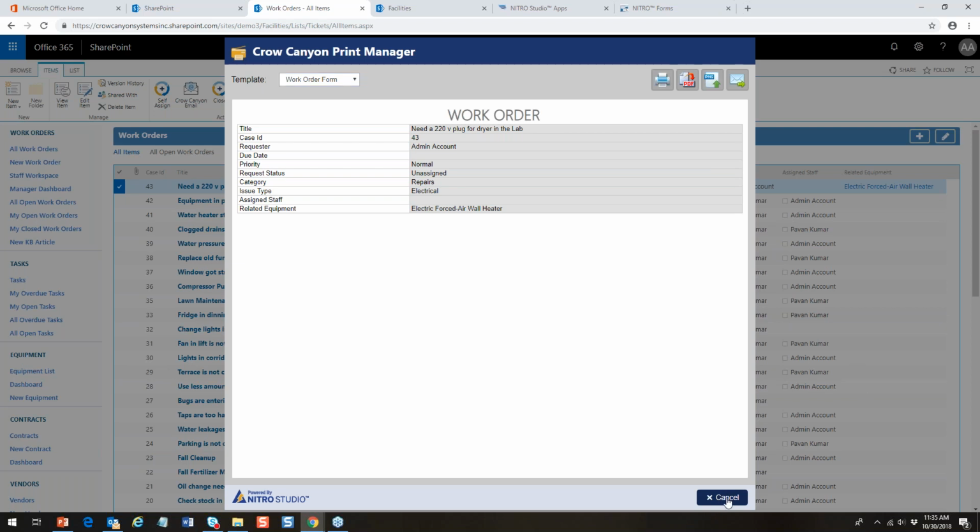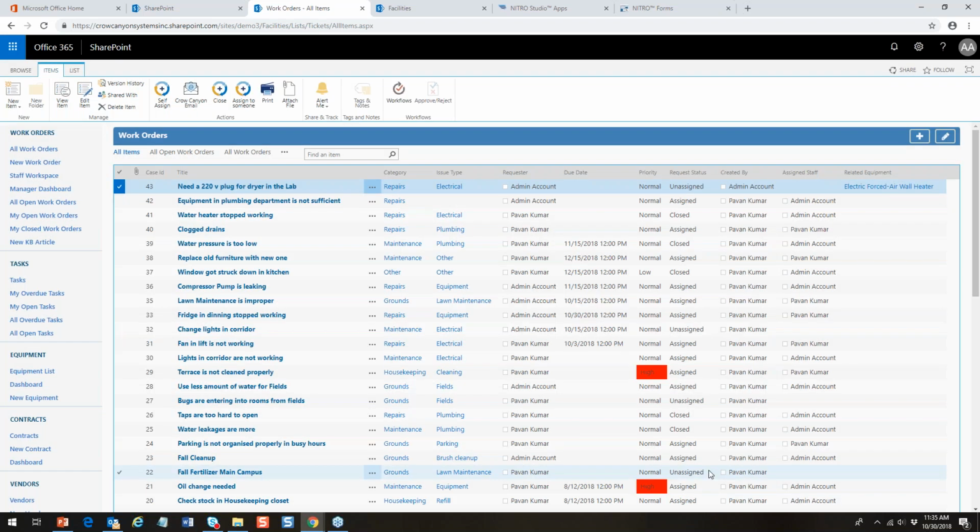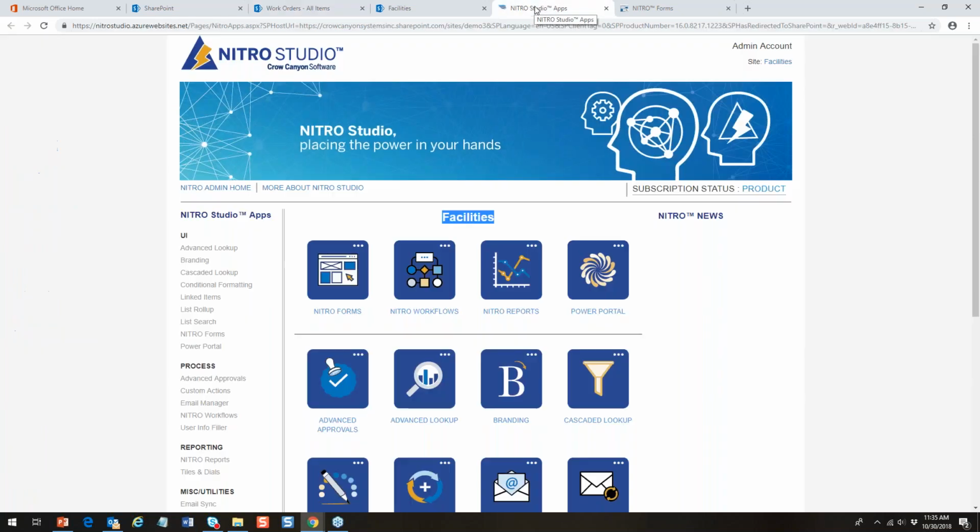You can have simple or that nice looking kind of PDF type form that comes from the data that's inside the work order system. Same with equipment. Of course, you can print out an equipment the same way. The amount of interaction and functionality in this program is amazing. So for that reason, I'm going to go into our Nitro Studio and dig down into the layers a little bit here. So let's go look at the Forms Designer.